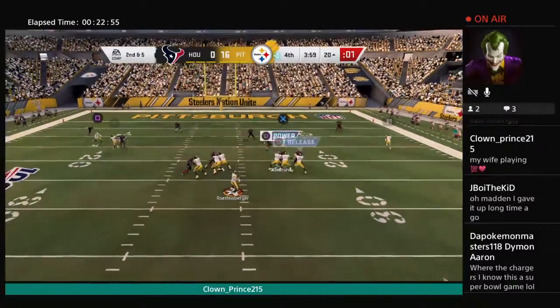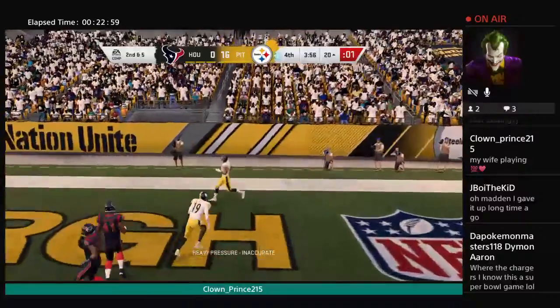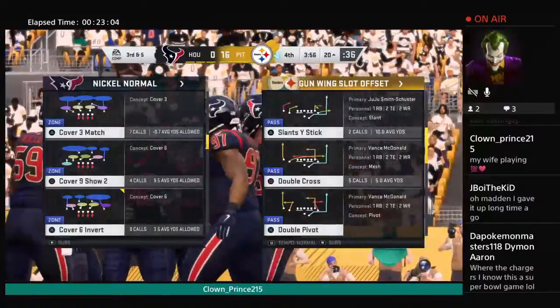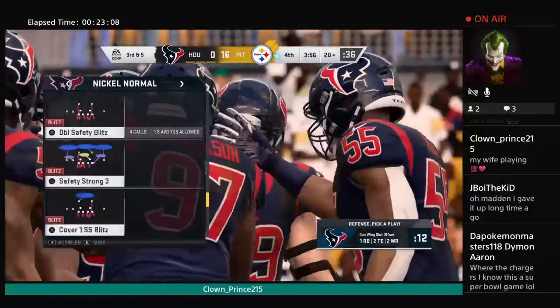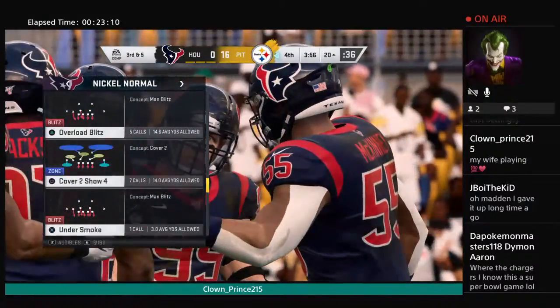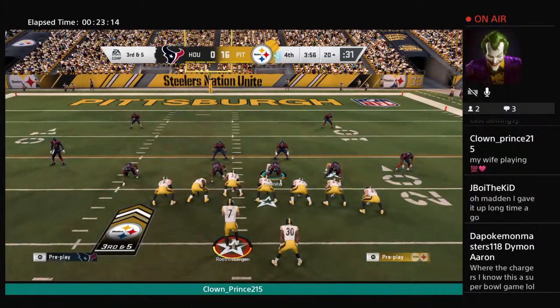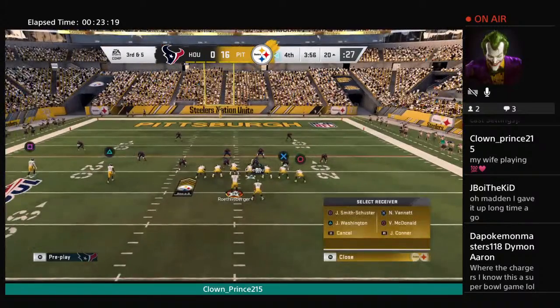Now Roethlisberger, looking end zone, but it's incomplete. Just a little beyond the reach there of his receiver. That's probably one he wishes he had back. He wishes it had been 7-on-7 in practice, or maybe even routes versus air, because that's a completion he makes, what, 9.9 times out of 10? Just missed that one.